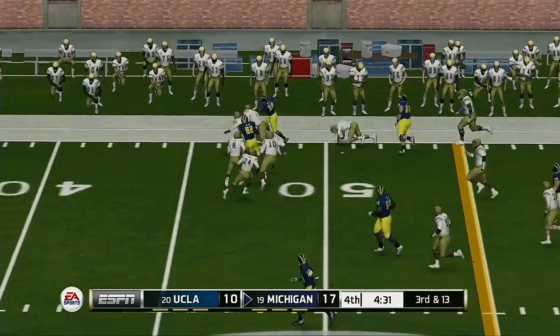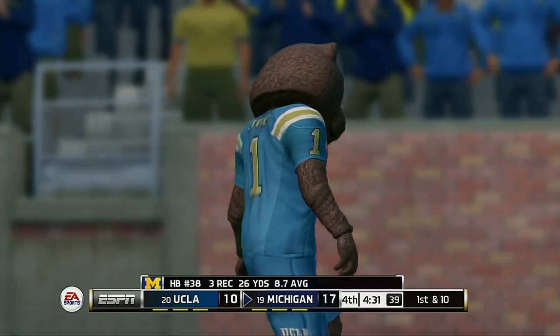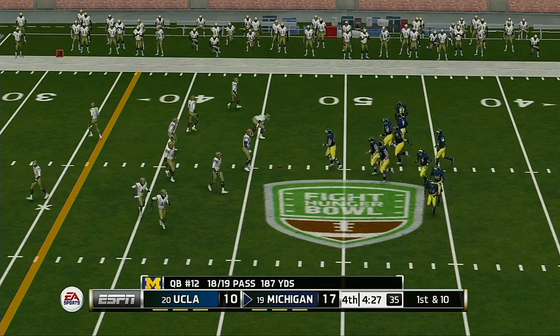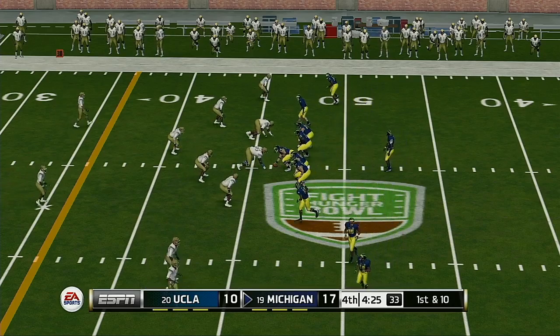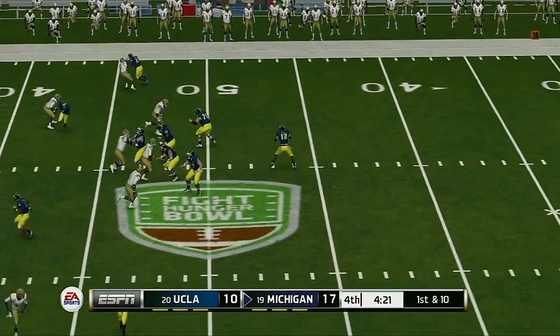Gets it to the back. He's knocked out of bounds at the 46-yard line. The screen play worked that time for a decent pickup. Yep, you're right. Excellent call to go to the screen to maybe slow down this defensive pass rush a little bit. So an empty backfield with five wide receivers.